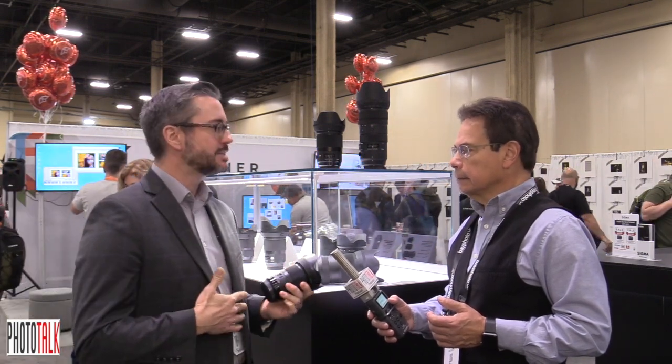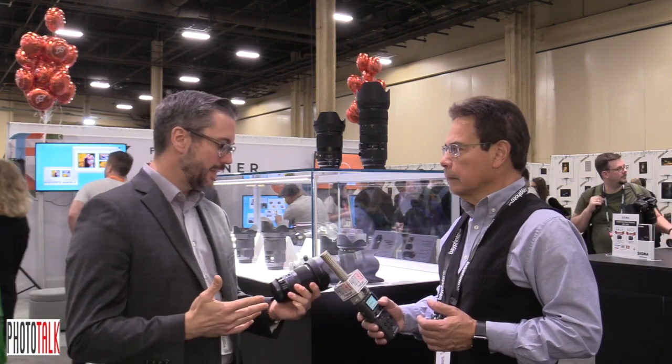The 28 was a lens that we had previously made in our pre-Global Vision line. It is a focal length that a few other manufacturers make, but not everybody. It does fit nicely between the 24 and the 35, whereas sometimes the 35 is not wide enough, but the 24 might be too wide. It does fit a good niche there.